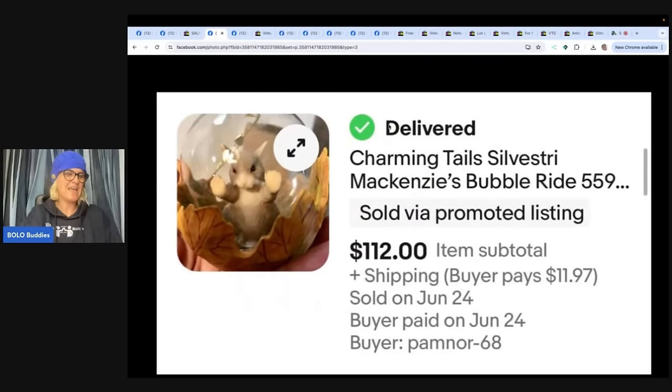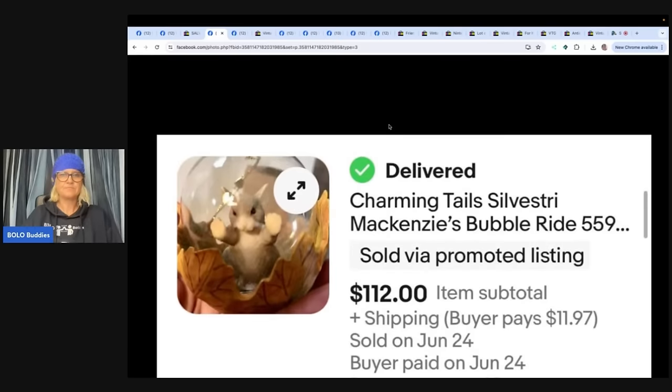This is a Charming Tales, and I have sold the Charming Tales before. They range from bread and butter to big money. They are not all big money. Let's see. This one is a Charming Tales. I have sold these before. Some of them are bread and butter. Some of them are big money. Definitely look them up if you see them.